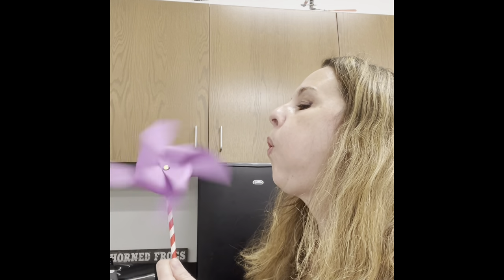Did you know that you could make your own pinwheels? This is one that I made recently. If I blow on it, it'll spin. I'm going to show you how you can make your own pinwheel. So to start, you need a piece of paper. This is just regular colored printer paper, which is what I made my purple one out of. If you have a thicker paper, then your pinwheel might even spin better.